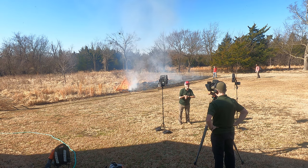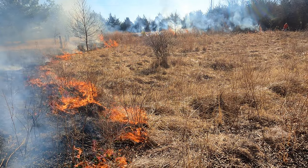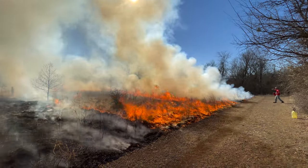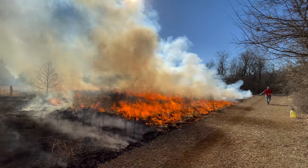I'm Todd Craighead. Controlled burns, or prescribed fires, are one of the most wildlife beneficial tools that our biologists have to improve habitat. It speeds up the process of returning nutrients back into the soil, which then in turn lets more wildlife beneficial plants come up. Fire is also one of the most effective ways to control eastern red cedars from taking over.